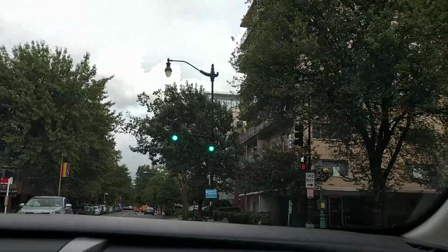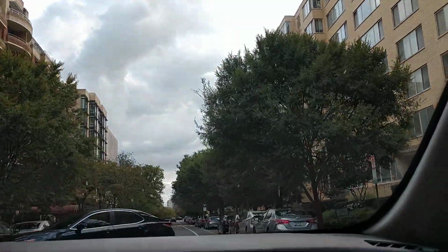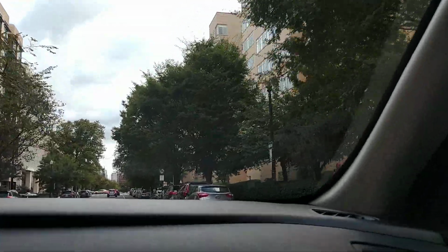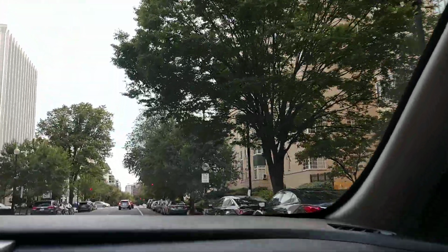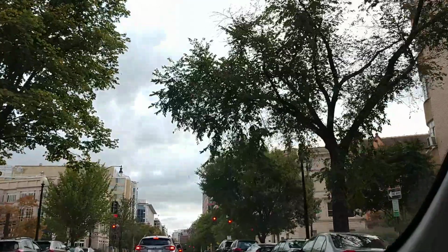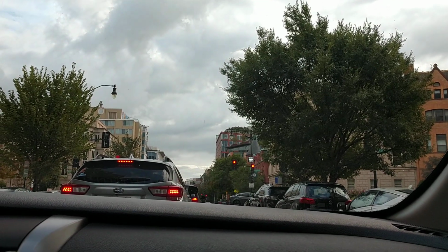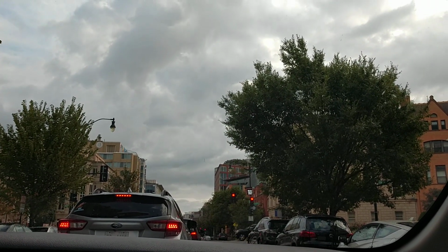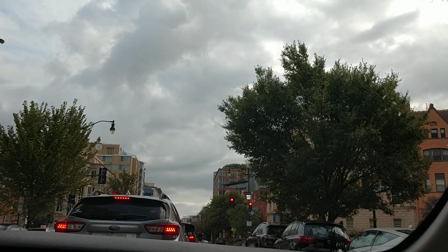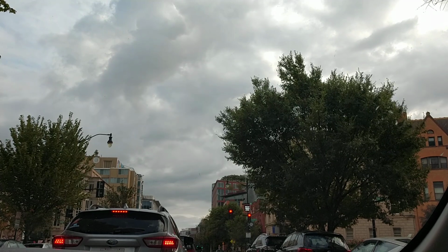Let's see if we can get. Turn right at the traffic light. Good thing. The guy that turned in front of us just a minute ago. Yeah. This is a one-way street this way. He was going the wrong way on a one-way street.